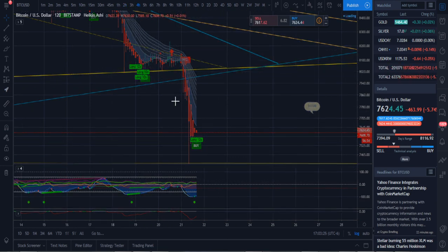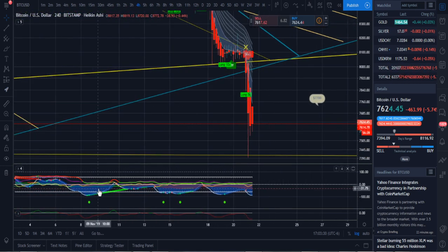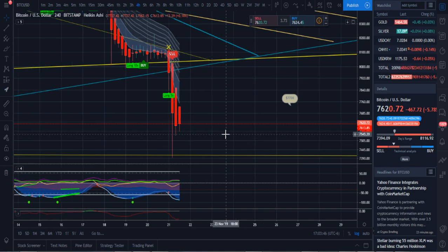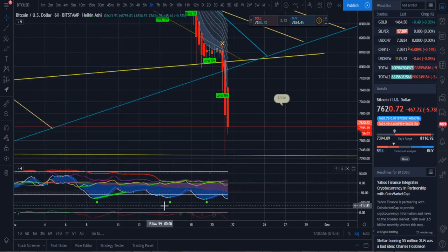Big green dot. So let's take a look at our 4-hour. The 4-hour is pretty heavily oversold here with our momentum all on the downside. We are about to have a big green dot in a little bit, which is an indication that selling will subside for a little bit. No buy signal yet. Let's take a look at our 6-hour. 6-hour has heavy sell-off pressure playing out, looking to put in another green dot.